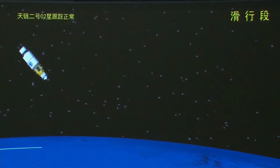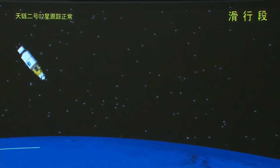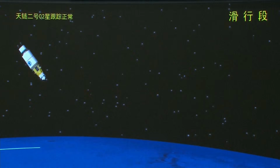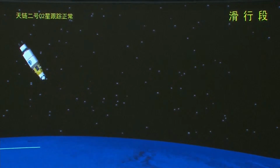Sure. So again, our plan is to build a lunar research base. Would it be on the far side of the moon? It still depends on which final position is chosen. But absolutely, it will be near the South Pole, whether on the near side or the far side of the moon. But we've already talked about the Queqiao-2 data relay satellite.